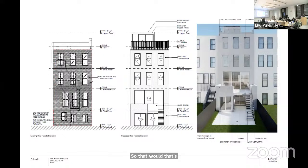All right, so we'll make a motion to approve it with the condition that the rear facade be constructed in brick with stone or cast stone lintels and sills, and that they continue to explore ways to minimize the visibility of the bulkhead with the staff. Yes. Oh, sorry. Did you ask me? I'm sorry, I didn't hear you say it. No, I didn't say it.